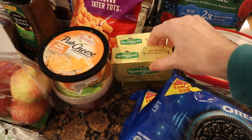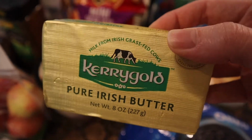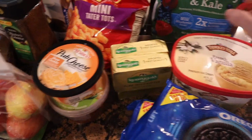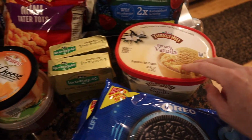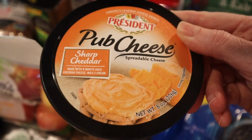One of the main reasons why I went is I need Kerrygold butter. I just keep this out on my countertop, and this is what we use for toast and cooking. So I like to get the salted one, and I like the Kerrygold brand. Turkey Hill French vanilla ice cream for Matt. That's his favorite. Not on sale. That makes me sad. Matt also requested pub cheese. I think he eats this with like crackers and pretzels.